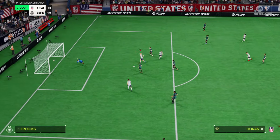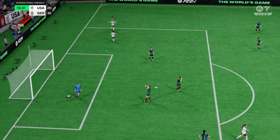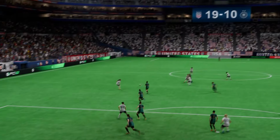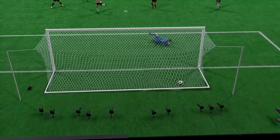It's looking promising. And a goal to delight the fans. Just what they were hoping for. Well, let's take another look. And you have to say, the defending is so poor. That's far too easy. The keeper had no chance there.